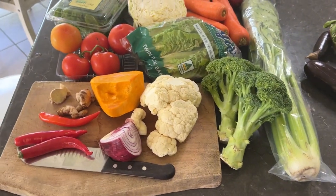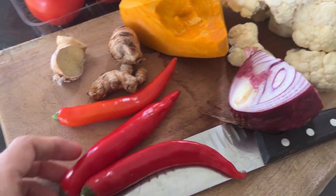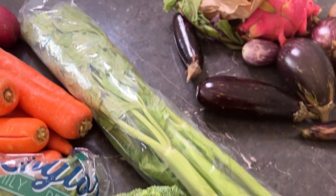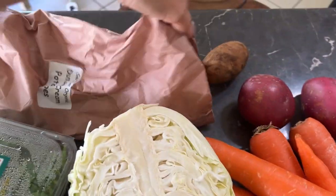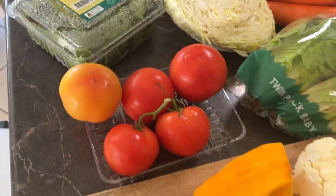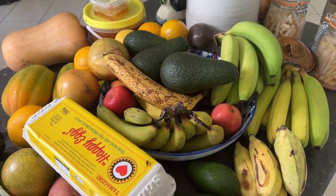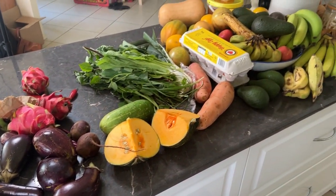And then this is out of my fridge, things that I've bought at the grocery store. So I've got some cauliflower, more chilies. I have a lot of ginger and turmeric, but a lot of it I've already frozen. Some leftover pumpkin and onion, broccoli, celery from the organic store, a bit of lettuce, some carrots, potatoes, some Dutch cream potatoes, cabbage, spinach, and tomatoes. So let's see what we can make with all of this. Now, what I'm going to do is just show you my process of how I think this all through and plan so that I don't waste food.